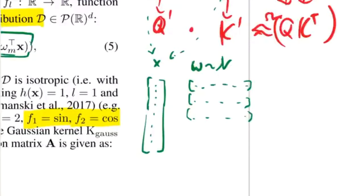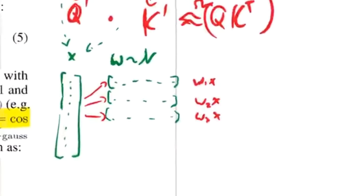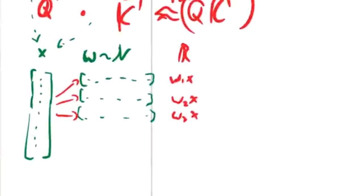Let's take 3. You're going to compute the inner product between your x and each of the omegas. So this gives you omega 1x, omega 2x, omega 3x. These are going to be numbers, okay? And then you're going to have a collection of functions. Maybe function 1 is the sine function, function 2 is the cosine function.